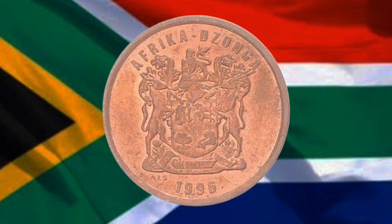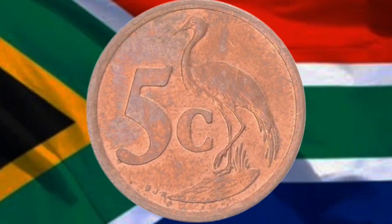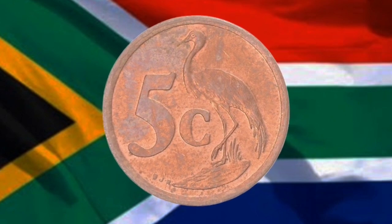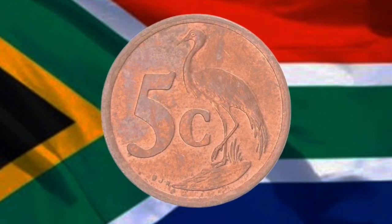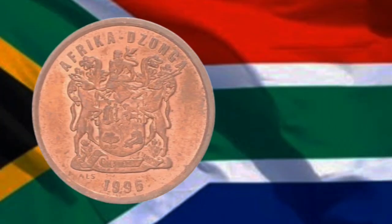Some coins from the 1996 minting batch display striking errors, such as double dies, off-center strikes, or missing details in the coat of arms. These types of errors were not meant to reach circulation, but a few slipped through the minting process and ended up in people's hands.